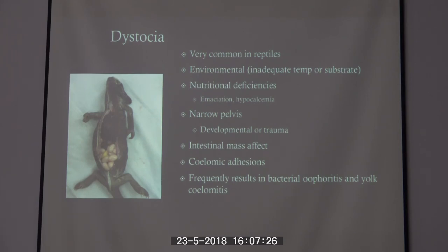and subsequently with follicular stasis or dystocia, that egg environment is an excellent medium for bacterial oophoritis. Bacterial populations will colonize the oviduct and the ovary, primarily the ovary, and they'll become septic. Or the ovarian follicle will rupture and they will develop coelomitis.